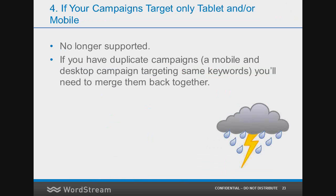And the last path that I'm here to talk about today is where the weather gets a little bit thunder clouds and stormy. And that is if your campaigns were specifically only targeting either tablet and or mobile. Again, you have to ask yourself, why does this mobile only or tablet only campaign exist? If it was because you were following previous best practices of splitting up campaigns, and there's a cloned copy of this campaign that exists in a desktop version, then all you need to do is merge them back together. But if you were trying to exclude desktop traffic, that's no longer possible.